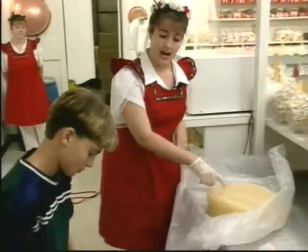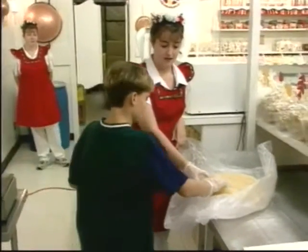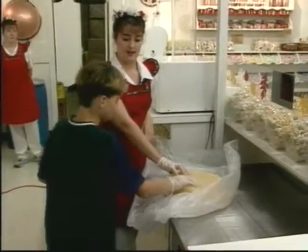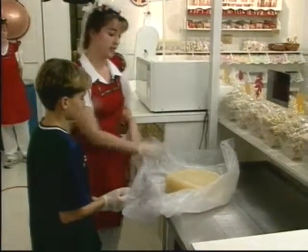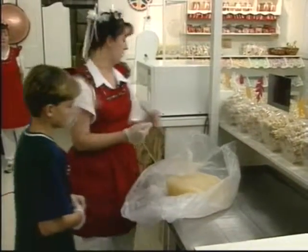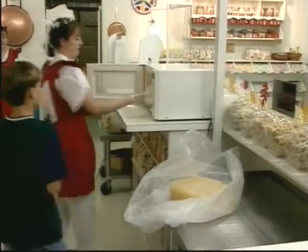As you can tell, it's not real soft. It's gonna be kind of hard. Right now, it's just like rock candy. It's really hard like that, and it doesn't have any flavoring in it. It just tastes like sugar. What we do now is we stick it in the microwave and we warm it up.